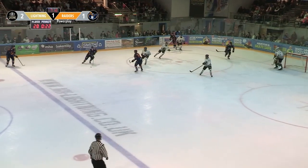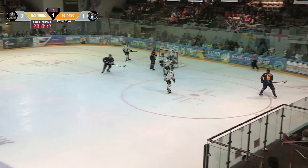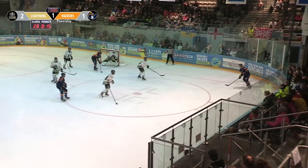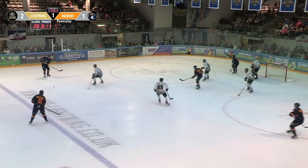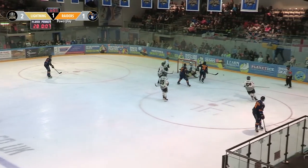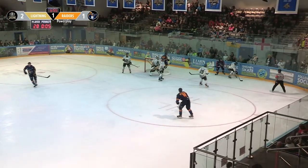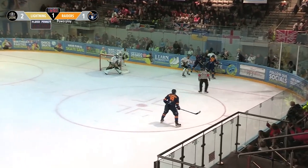Kieran clears that, but doesn't get very far. And it's brought back in now through George Norcliffe, joined from the Bison, who was the captain of the Bison last season. Power now. Norcliffe shoots through, and that's a pad save there from Jordan Headley. And strong play from Lewis Christie just to prevent Leia from getting that.